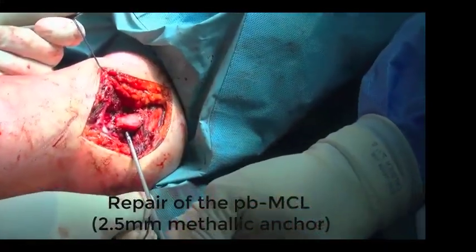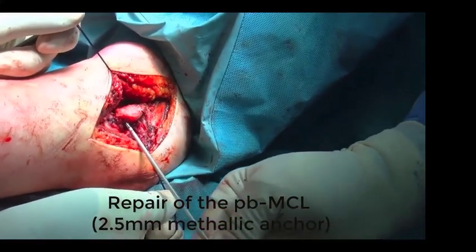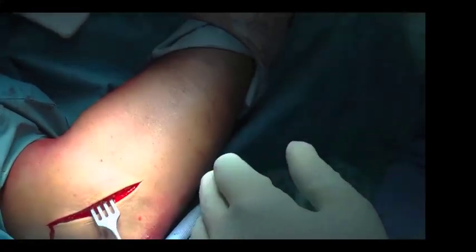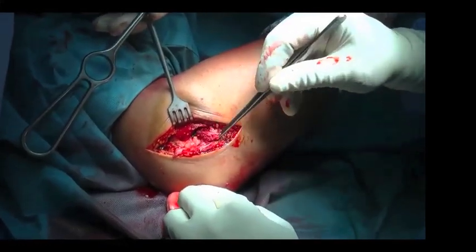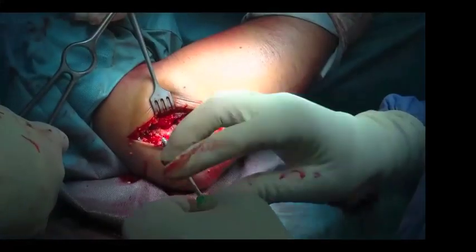Remember that you have to repair both the posterior part of the MCL and the anterior part of the MCL. Now we prefer to use two different small anchors for the anterior bundle and the posterior bundle. And then remember to address the LCL.